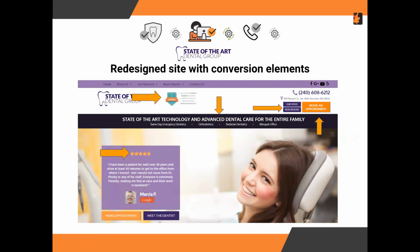Next, we have this social proof, this differentiator bar. Same-day emergency dentistry, orthodontics, sedation, bilingual office, all things that make this practice unique. And there's a lot of things that are going to make your practice unique too, but you just need to list them and actually show them up on your site.